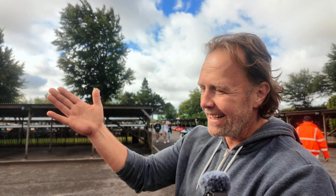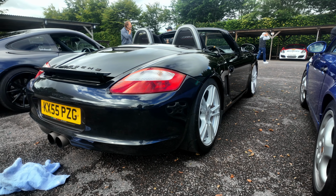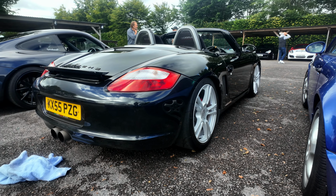Although today I'm running slicks, not ideal. If you want it to handle better, shocks, it sits too high really. If you can bring it down, with coil over springs, you can lower it, and that will make a lot of difference. Good geo as well. Remap as well. Out of the factory, there's a big flat spot between, I would say, 3 and 4. A good remap will get rid of that.